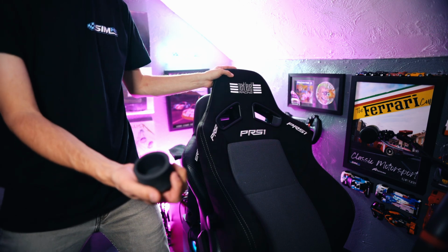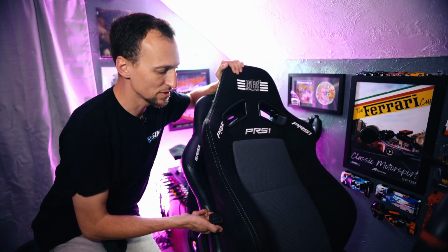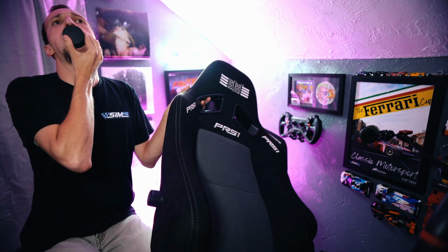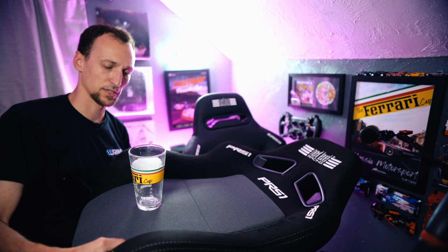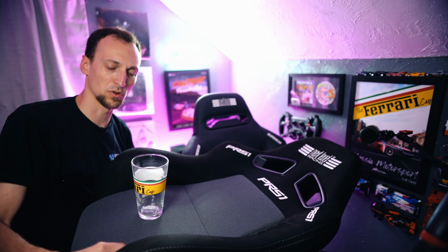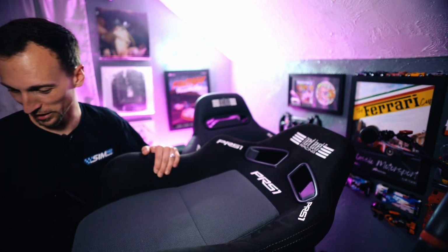Oh, ha! I found a little hidden knob. Here's our lumbar support. Oh, yes. All right, here's our demonstration. That is the lumbar support all the way out. That is lumbar support all the way in. Horrible demonstration. I don't know what I was trying to get across with that.